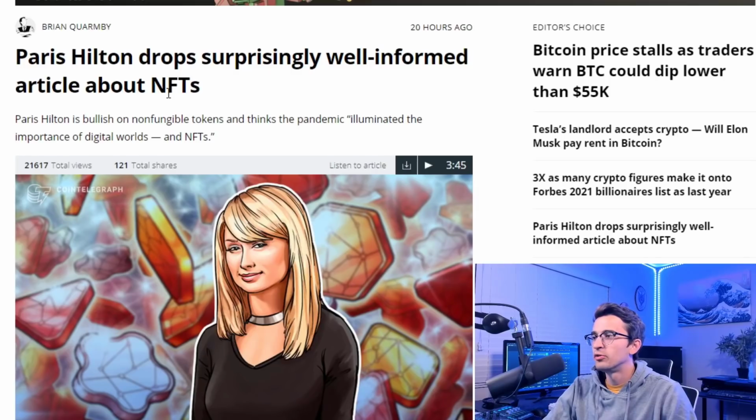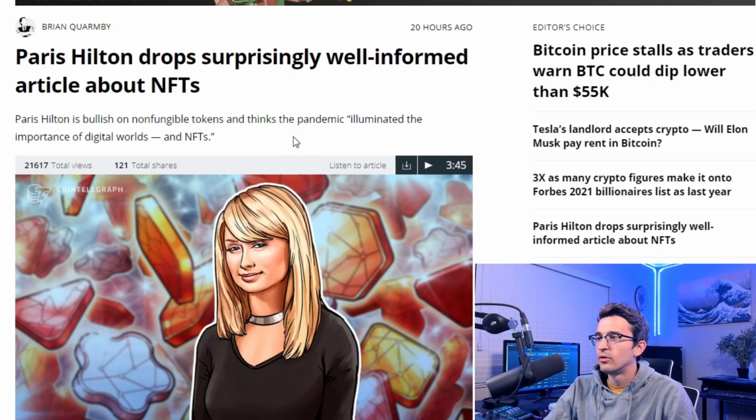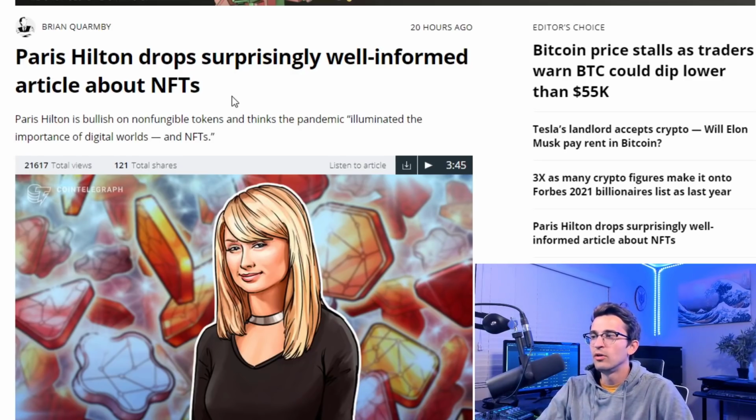So last article for today, Paris Hilton dropping surprisingly well-informed article about NFTs. So like I said, more and more celebrities are going to be getting into the NFT space, which is great for cryptocurrencies as well. I'm looking into NFTs, doing a lot of research on smaller cap cryptocurrencies that are in the NFT space. I will be doing a video on all these NFT altcoins, as well as going over what NFTs are, what type of NFTs I'm looking to buy, and which ones could be a good investment for the future as well. A lot of people think the NFT space is in a bubble, and I do think certain NFTs will go down in value, just like certain art pieces go down in value as well.